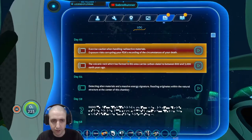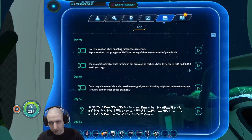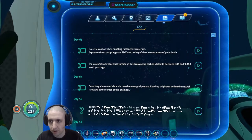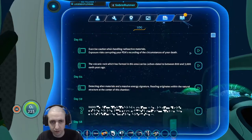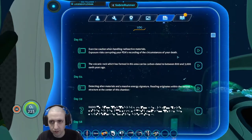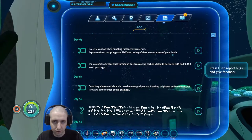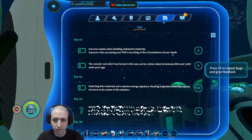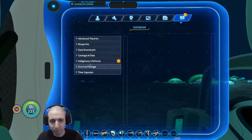The volcanic rock, which has formed in this area, can be carbon dated to between 800 and 3000 Earth years ago. Exercise caution when handling radioactive materials. Exposure risks corrupting your PDA's recording of the circumstances of your death.